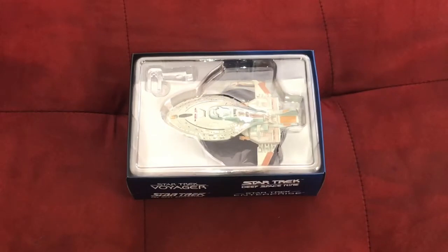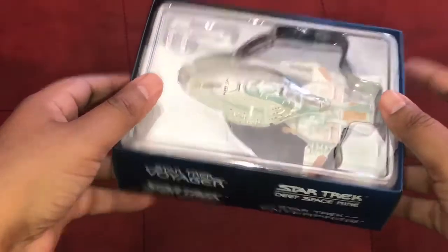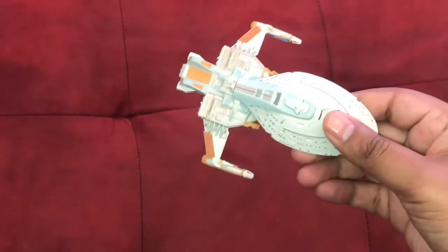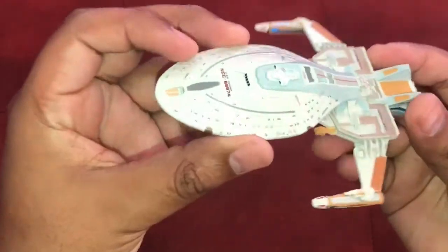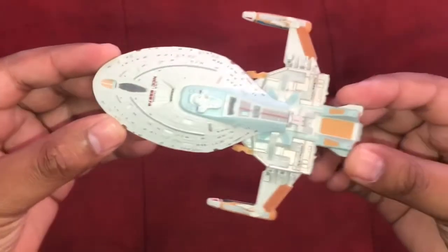All right, and there she is, the USS Yeager itself. Finally got it. And looks pretty cool in the box. And so let me get this bad boy out and see what goodness lies inside. All right. And what do I think? Well, I think it's pretty cool.